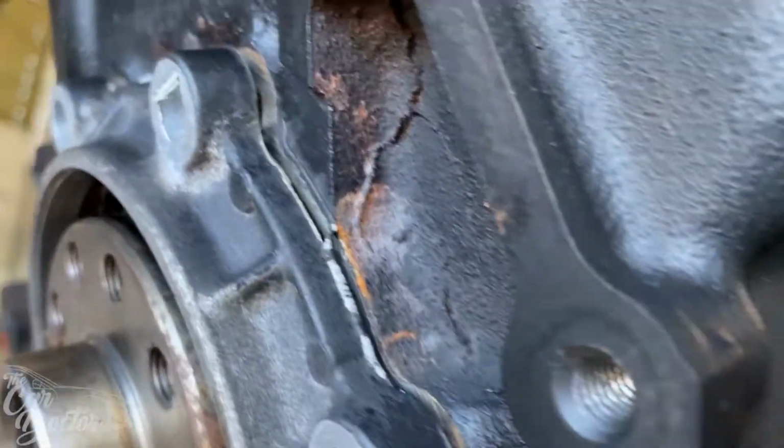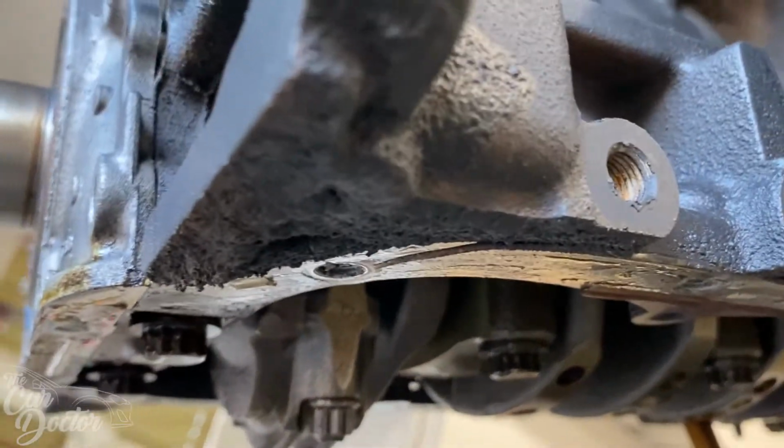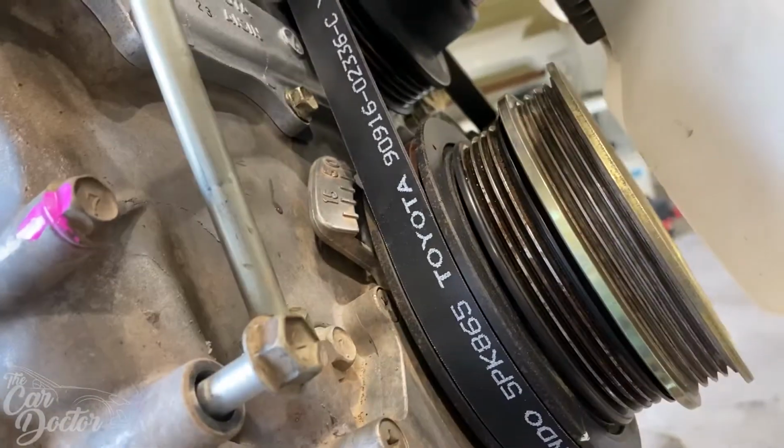Before we put in the rear main seal, we're gonna go ahead and remove this aluminum bit of the rear main seal so we can reseal that at the same time, just to make sure that this isn't gonna be having any oil leaks. Look at that Toyota belt on there, looks good.